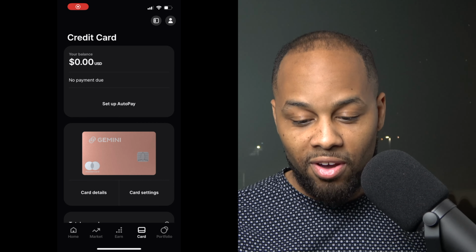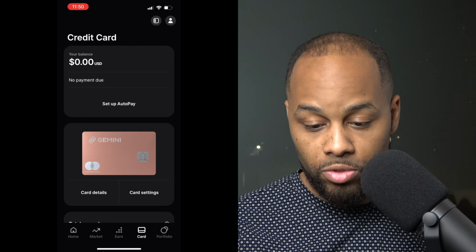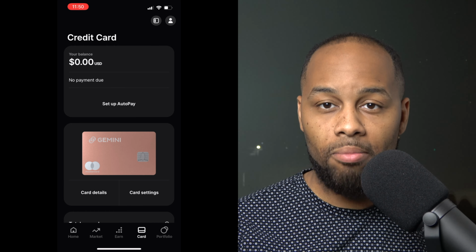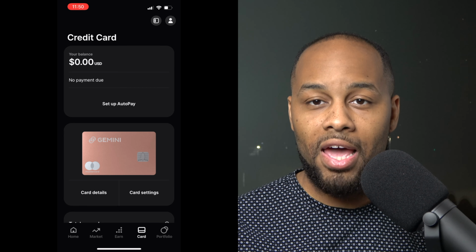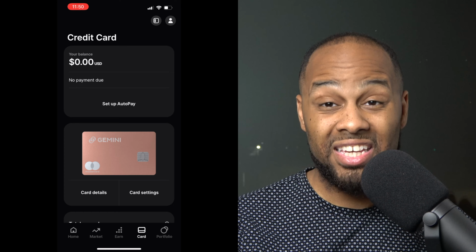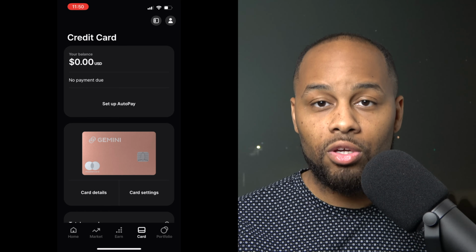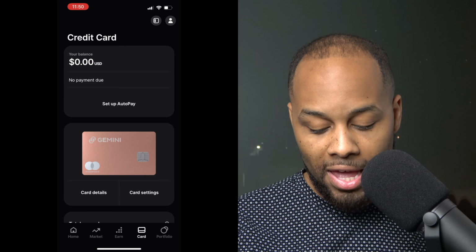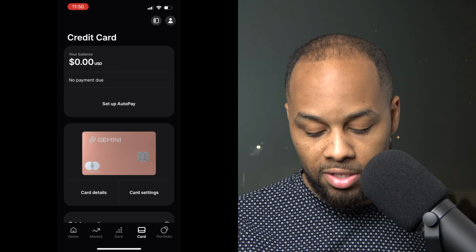Okay, so now we are in the mobile app. One thing about this credit card is that it does not have a separate app. It actually just uses the standard Gemini app that you would use for all your Gemini activities, if you will. So that's really cool. You don't have to have an additional app. It's just built right into the Gemini app. You can see down at the bottom there is that card button.